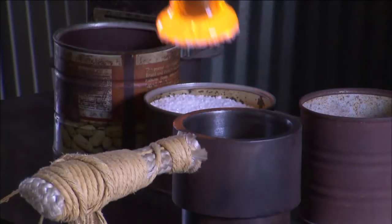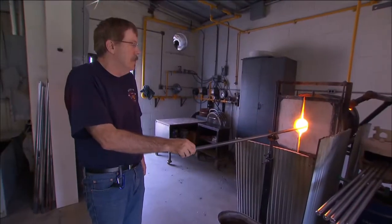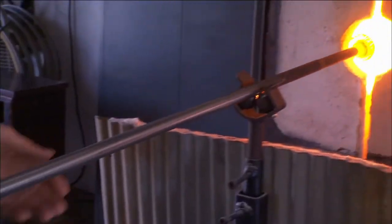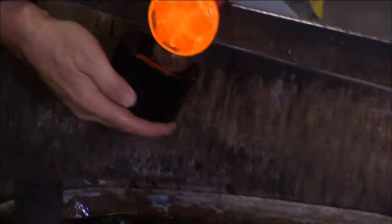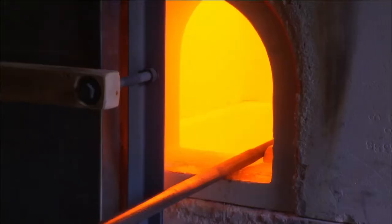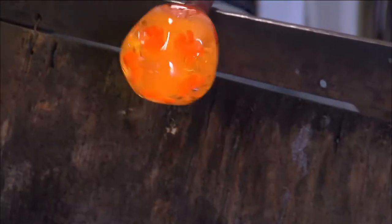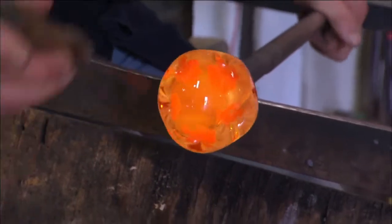So the first bit of glass, he's dipping in chips of white frit. Tim will warm that in the glory hole, and then he'll add another layer of white frit for the bottom part of the paperweight. We'll give it a quick block to shape the flower bit up. Then we'll pick up a layer of crystal over the top. We can begin to shape the flowers and put in the bubbles.